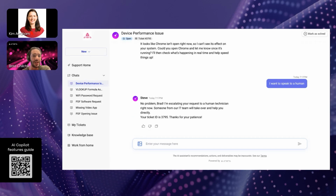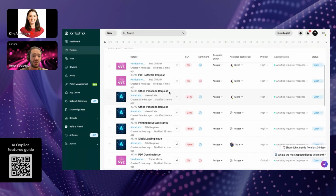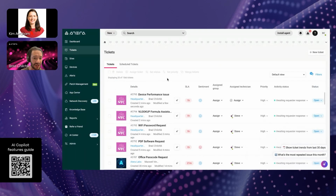Now let's go into the Atera side of things, which I hope you're all familiar with. Share this tab instead. So here I'm on Atera. This could be your ticketing system, could be ServiceNow, Zendesk, etc. I can see here device performance issue, VLOOKUP formula assistant, Wi-Fi password request, all those examples I gave earlier.